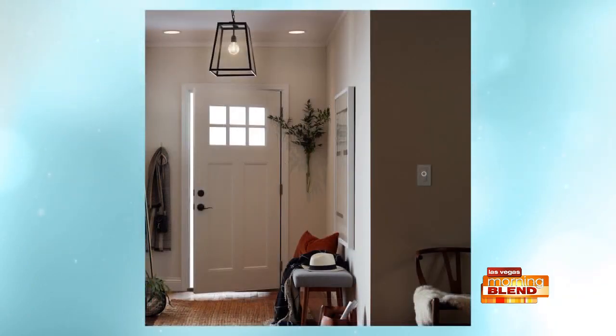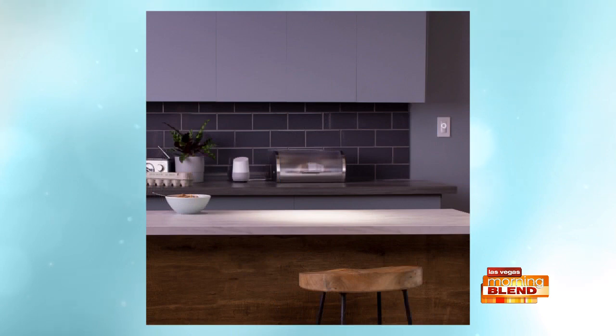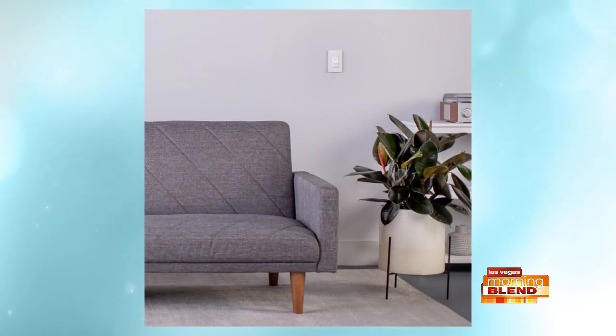So you can dim lights, you can turn them on and off from anywhere in the room, right there in that app. Great for dorm rooms, great for rentals, or great for kitchens or like that brick wall behind you. And I just love it. So you can add easy touch control anywhere, right?